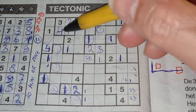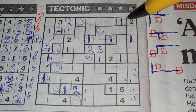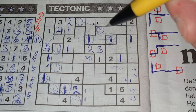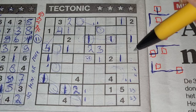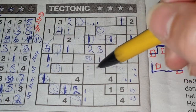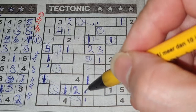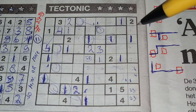This box cannot be a 1. That box cannot be a 1. And this box cannot be a 1. So 2 boxes left for the 1. Could be here, could be there. Alright. Let me see. These 2 boxes cannot be a 1. That box cannot be a 1. So 1 box left for the 1 should be here. Now we have a 1 here. So this box cannot be a 1 anymore. That box should be a 1. Alright.